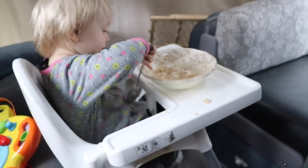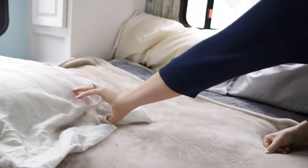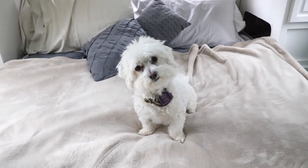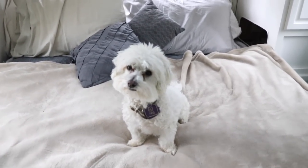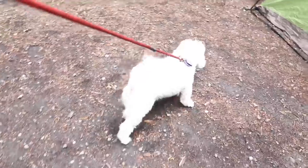Yummy. Looks pretty good. While Corbin gets up with June and starts to make breakfast for everyone, I am going to make our bed and take Paris out. Okay, Paris, the bed is made. Are you ready to go out? Sit! Good boy.